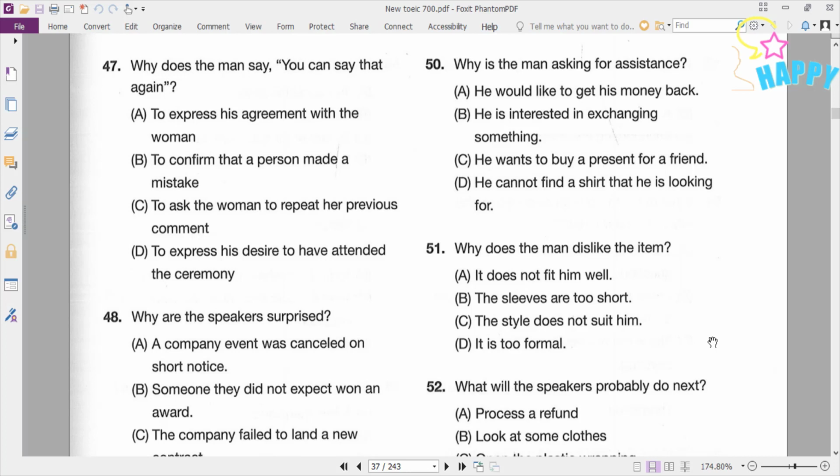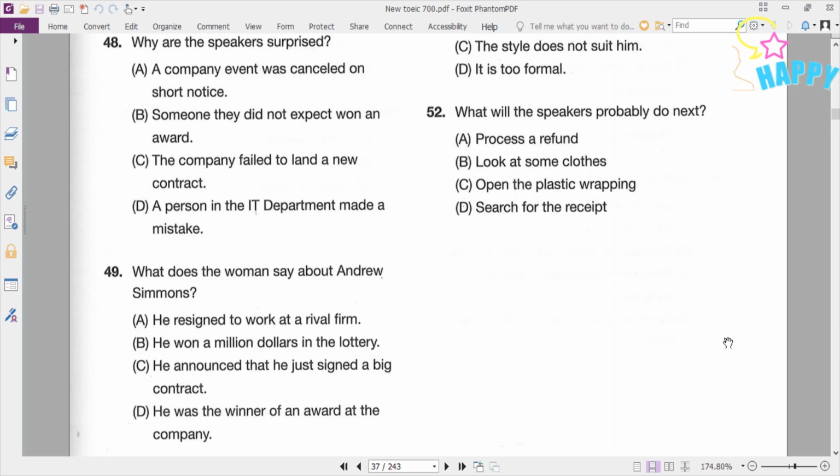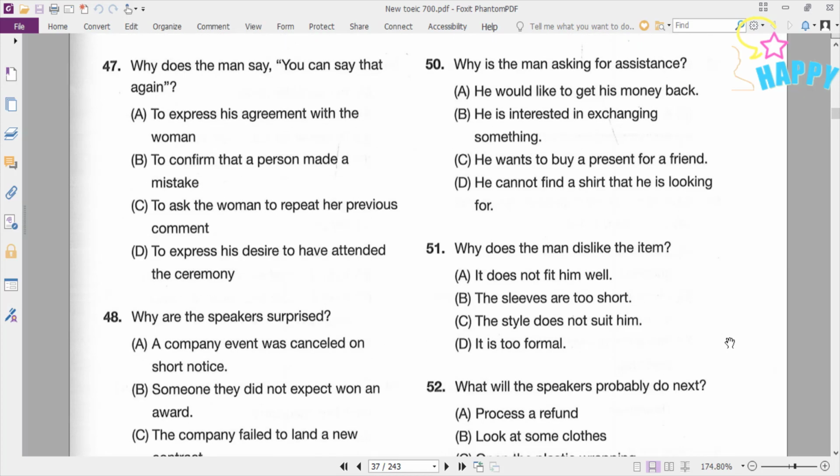Number 47. Why does the man say, "You can say that again"? Number 48. Why are the speakers surprised? Number 49. What does the woman say about Andrew Simmons? Questions 50 through 52 refer to the following conversation.